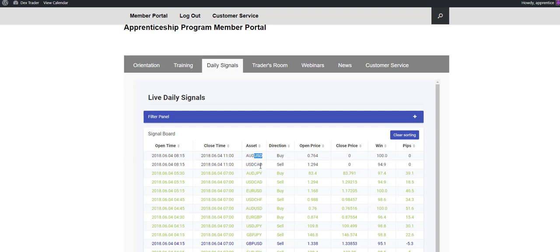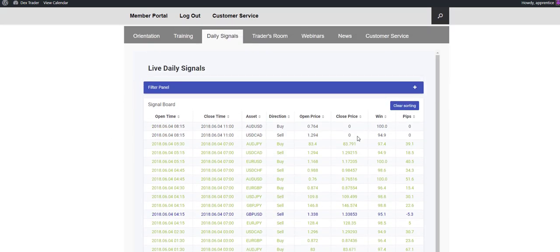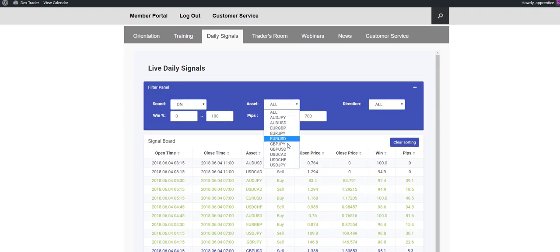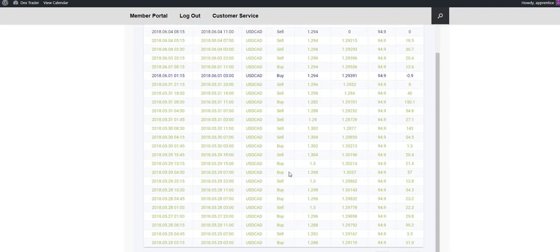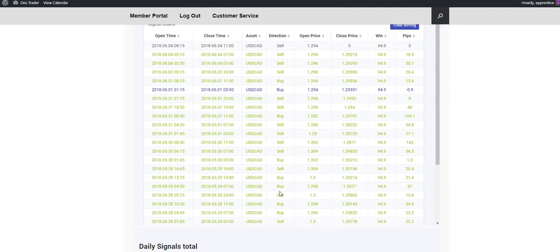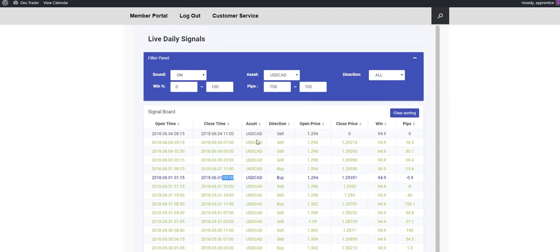I'll even look at the USDCAD sitting at 94.9% availability for it to be able to win. But I want to drill down a little bit to find out what my times are here. So I'm just going to hit the plus sign, go to the USDCAD, isolate it, and look to see what has lost over the last 100 trades. Over these particular trades, no buys have lost in this section.